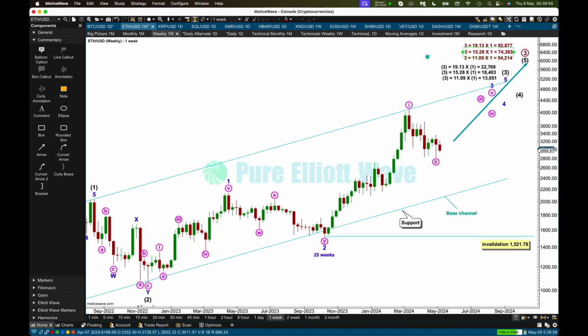The second number, 15.28, also not a Fibonacci ratio. That's the length of intermediate 3 to 1 within primary 1 of cycle 3. So these two large numbers are previous third wave lengths in relation to their counterpart first waves. And so if we see third waves that long again, then these would be realistic possibilities for these third waves to reach, giving these not targets, just ideas of where these can end.